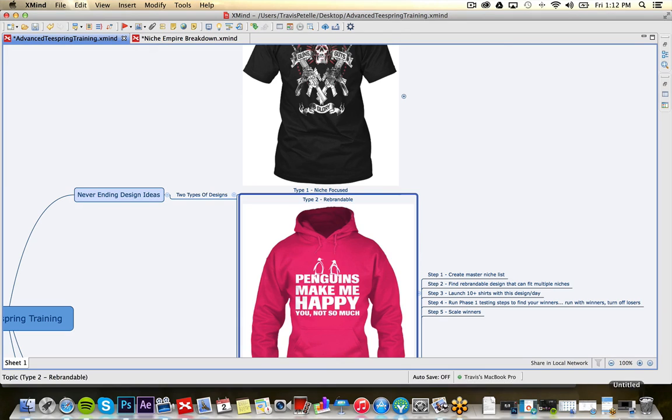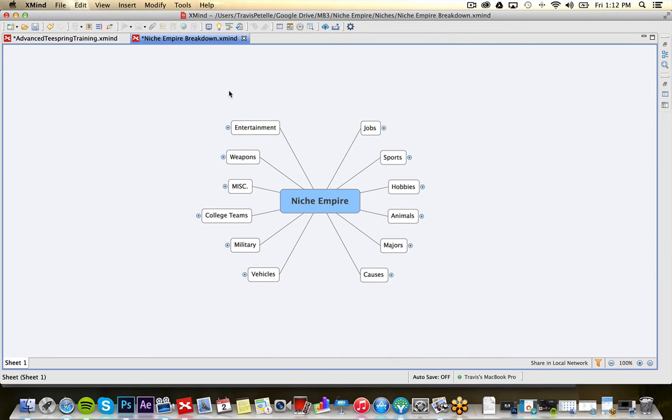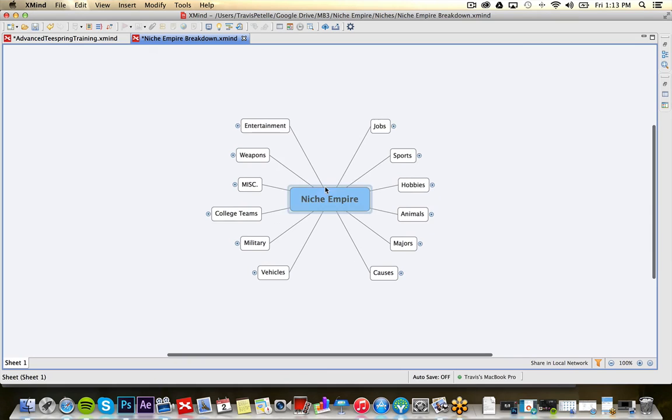So for this design, we want to have a master list of any niches that would fit there. Now, this is my master list pretty much. I'm adding to it all the time. And I would open all these up for you, but honestly, it slows my computer down so much, I don't want to click them all open. But these are our main groups. What I've done is I've separated all the different possible niches out there into pretty much industry categories. And that's what each of these main little branches mean. Jobs, sports, hobbies, animals, majors, causes. Each of these can be broken down into separate niches.